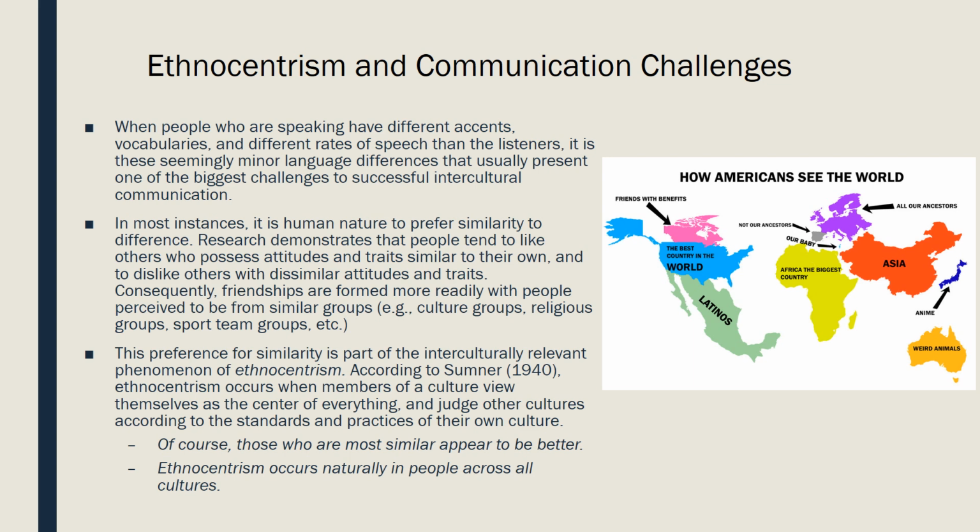In most instances, it is human nature to see similarity and differences, and to prefer similarity to differences. Research demonstrates that people tend to like others who possess attitudes and traits similar to their own, and to dislike others with dissimilar attitudes and traits. And if you're not sure about that, just go on Facebook, say something about a politician that you loathe, and you're going to find out exactly what people think.